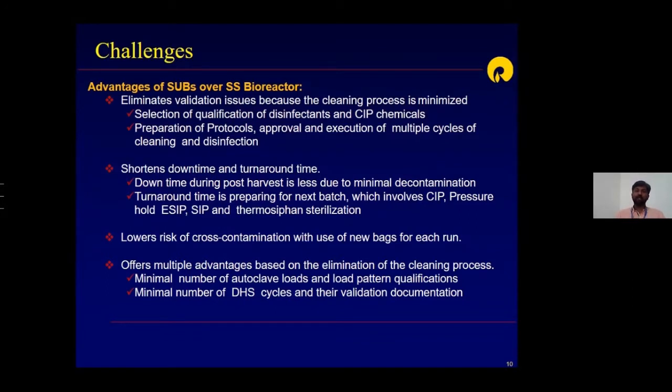Again, as we have a lesser cleaning requirement, we also have an advantage over a minimal number of autoclaves and DHS loading, load pattern qualification, as well as validation documents, qualification and requalification process.